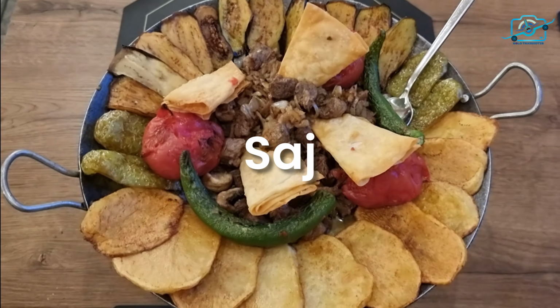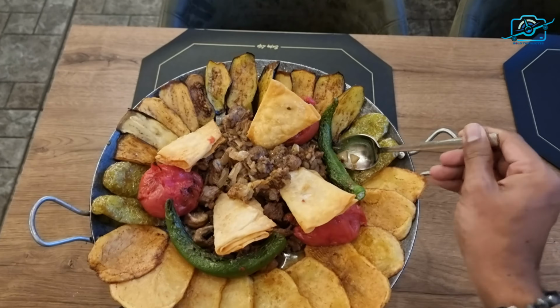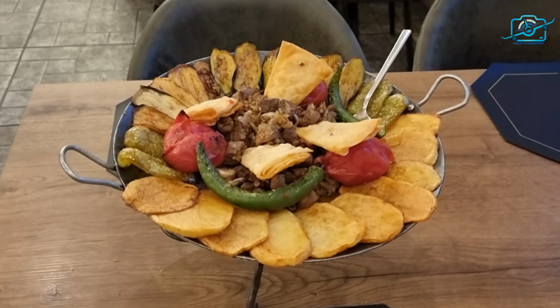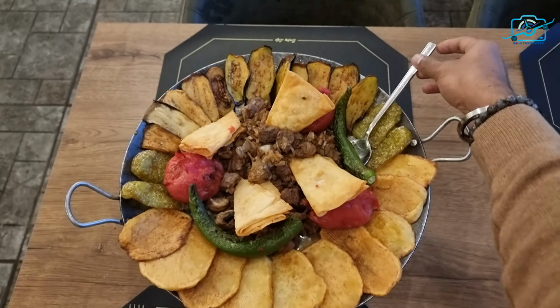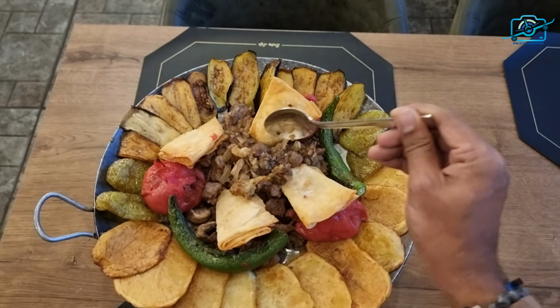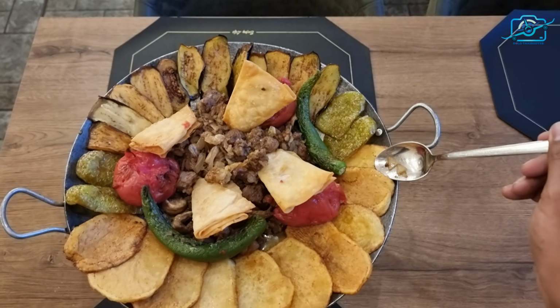Saj. Azerbaijani cuisine retains some of the old cooking methods. One dish which is always served in a special pan is saj. Saj takes its name from a flat pan or griddle over hot coals. Saj transforms different meats and vegetables into a flavorful family meal. Chicken, lamb, veal, fish, etc. is arranged in the center of the saj and is cooked over hot coals.